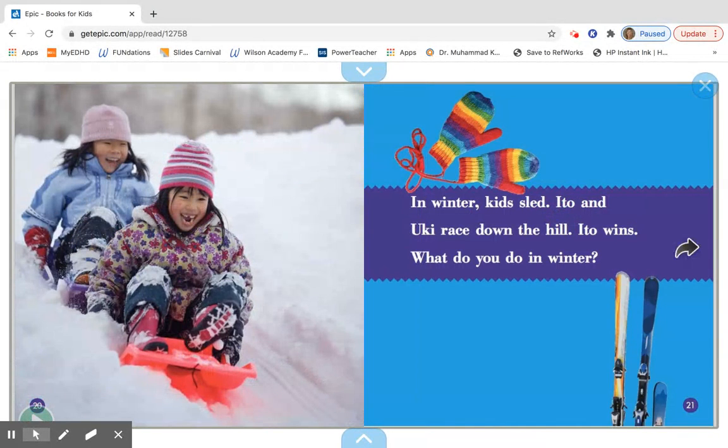In winter, kids sled. Ito and Uki race down the hill. Ito wins. What do you do in winter? See if you can make a connection to this picture. Does this page remind you of anything? Pause the video and tell your learning coach a connection that you can make to what is happening in the picture. You can start that sentence with, "This reminds me of," and you can also share, "What do you do in winter?"